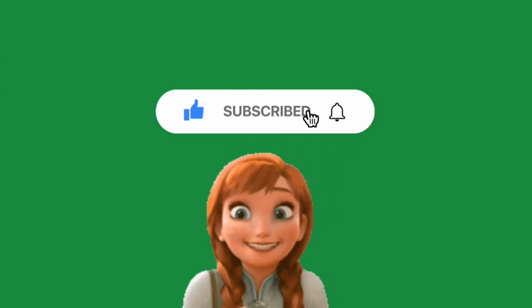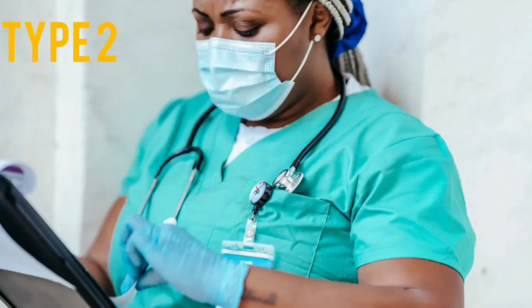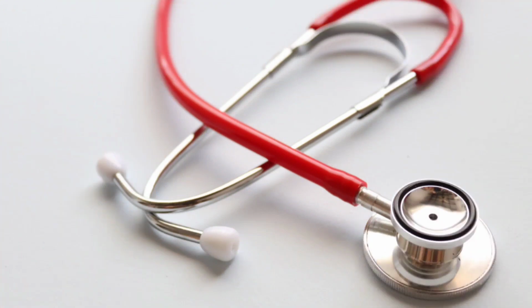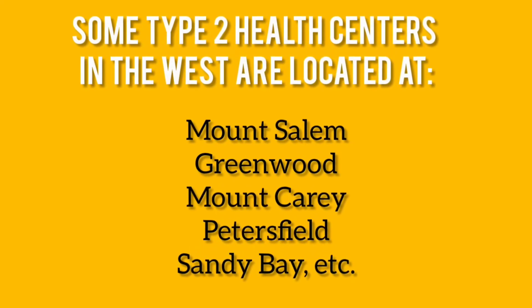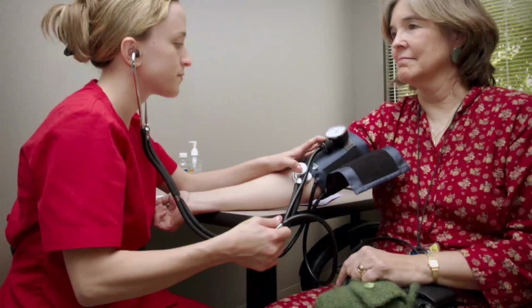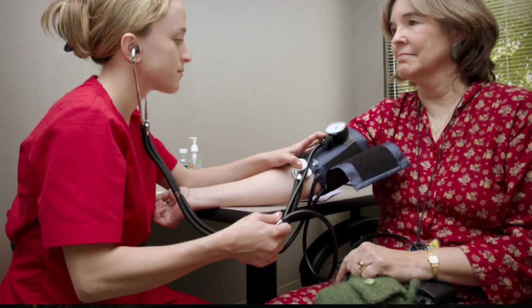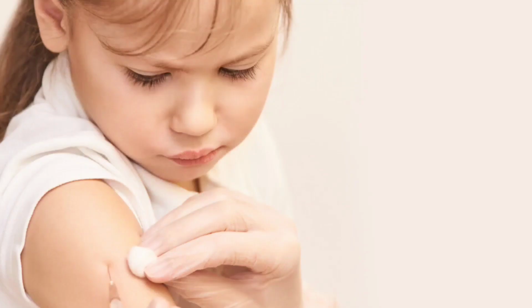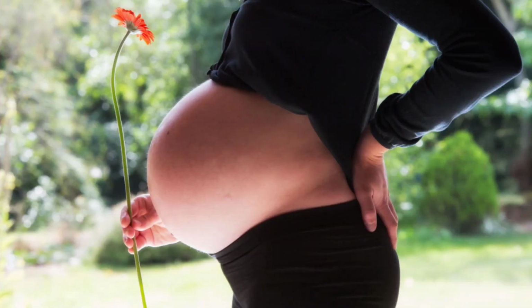Moving on. Type 2 health centers have a resident nurse who is able to provide basic treatment for common illnesses. Type 2 health centers are able to provide more expertise than the Type 1 center. Type 1 health centers are closely linked to the community and are the smallest of the 5 types of health centers. They have a midwife and a community health aide, both of whom are in charge of offering immunization services, family planning, and monitoring the nutrition and health of the mother and child.